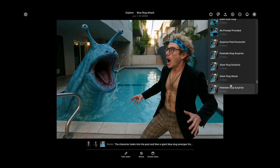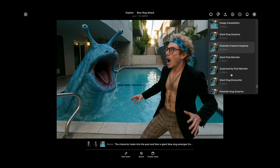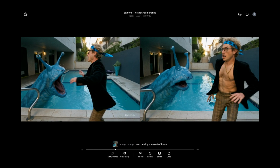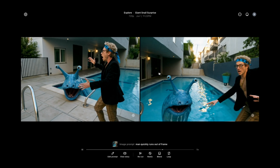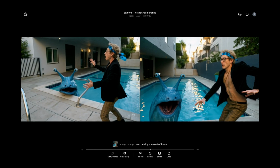And this is the long list of things I had to go through to get the images that I liked. So it's really cool what it can do, but it doesn't just spit out perfect videos. It takes a lot of taste making and using an editor's eye to find the gold in the videos that it generates.